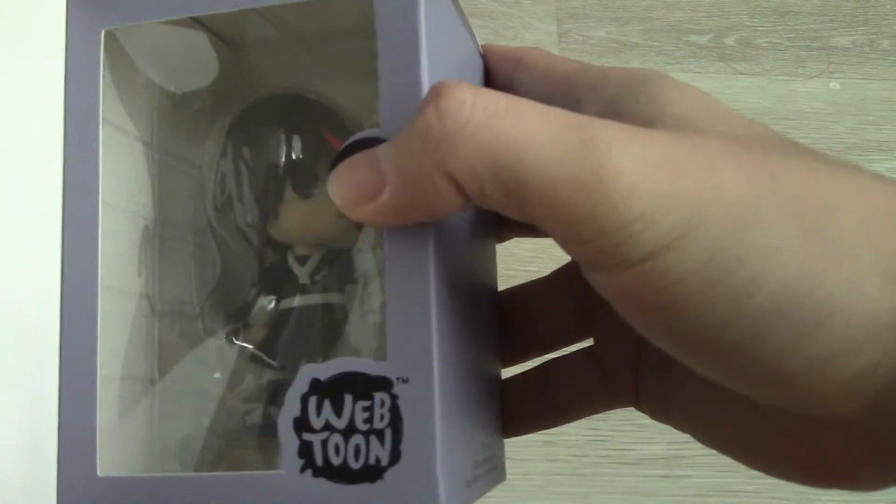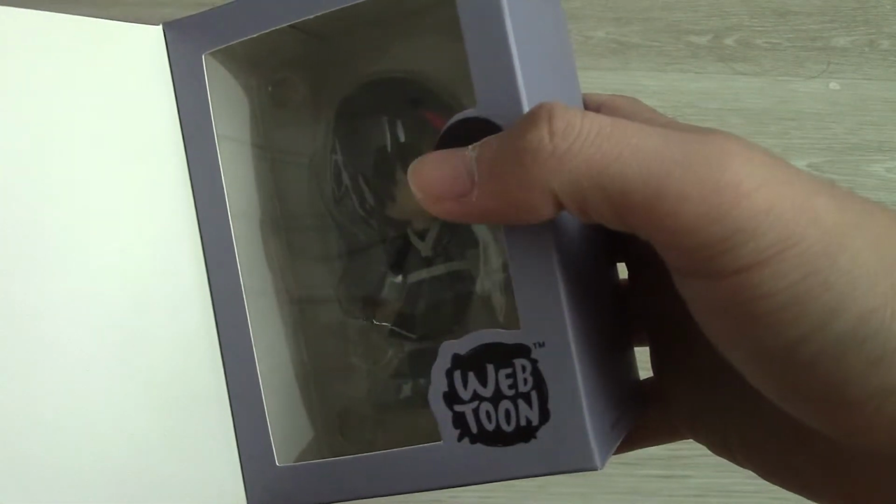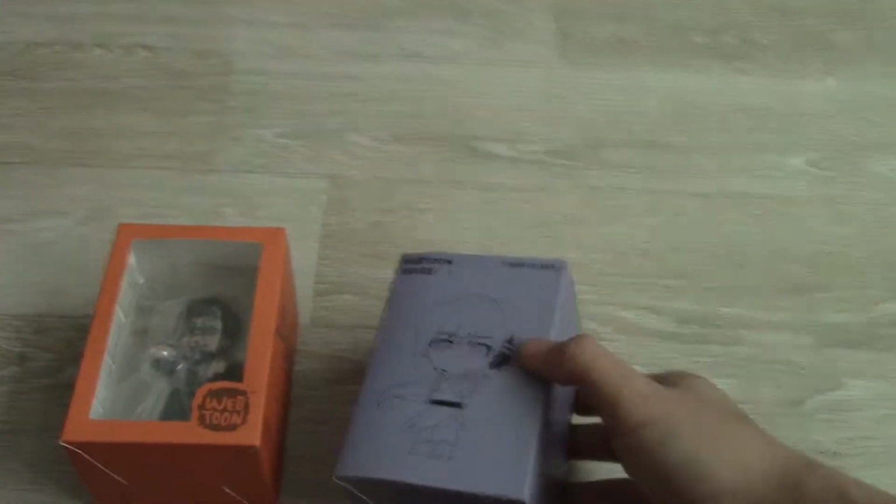I have read a few of them though. Seems like they're becoming all the rage recently. Or maybe it's been a rage for a while. I'm not sure. So anyway, let's open up these figures.